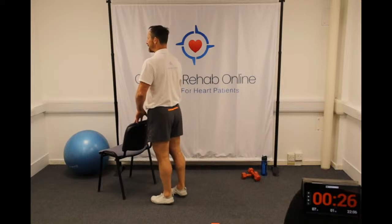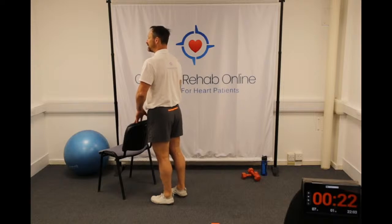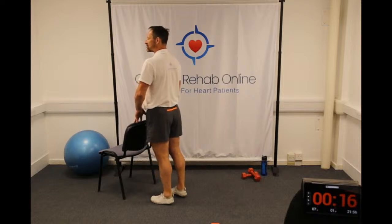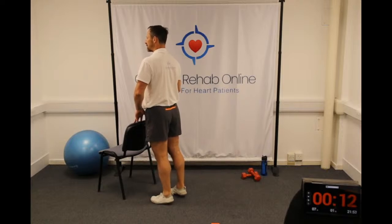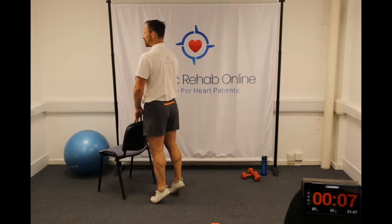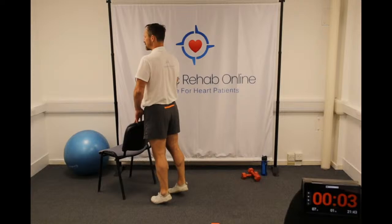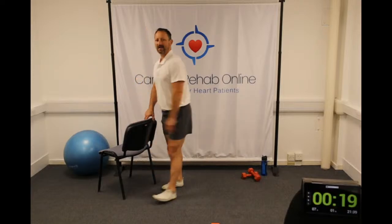Now the lower leg muscles are important because they help to push the blood flow back up to the heart so it doesn't pool in the lower leg extremities. So if these are in good condition, good tone, it really helps with your circulation. All right, nicely done. Good work, guys.